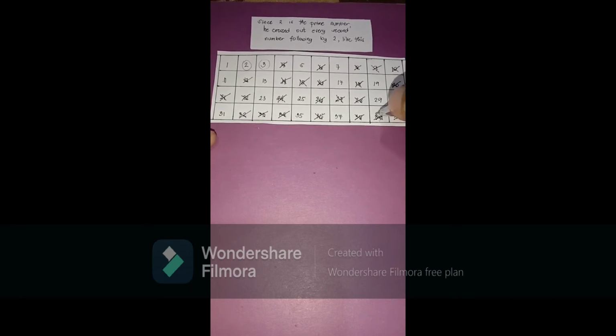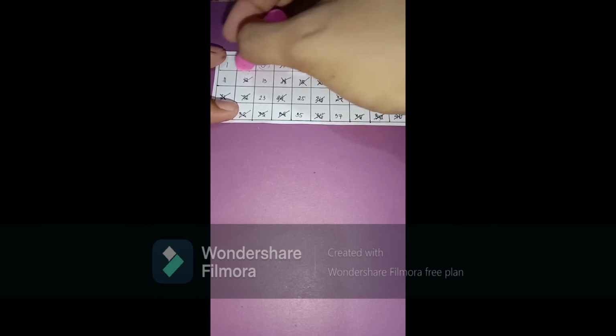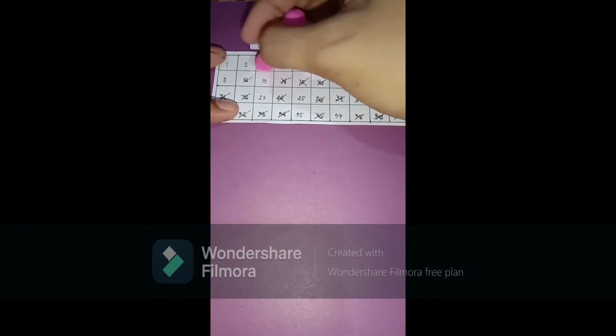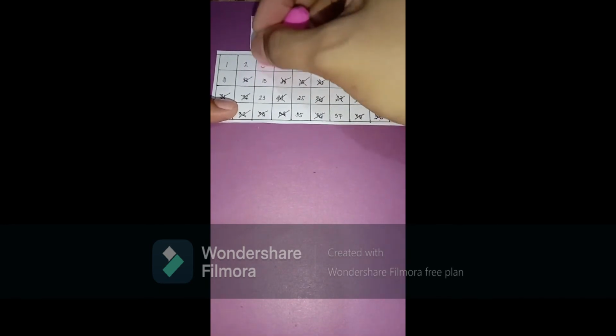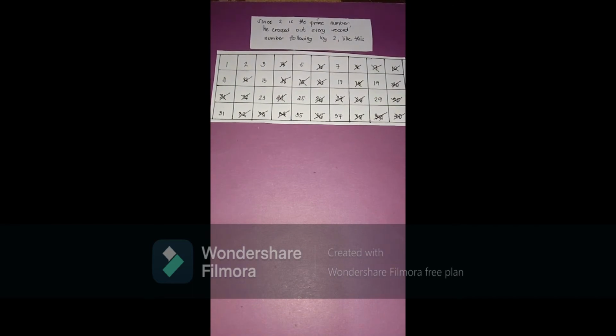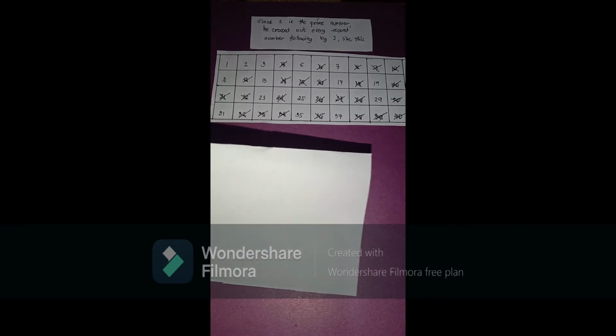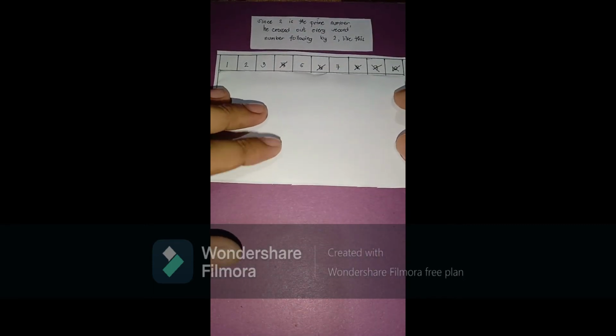Okay, so mapapansin nyo, yung mga hindi naka-cross out dyan, so erase ko lang muna tong sa 2 and 3, since yung 2 natin tsaka 3 is prime number. Yung mga natirang hindi naka-cross out, so ito yung ating prime number. So ililist daw naman natin ngayon sila. Okay. So ilist daw natin yung mga prime dito.